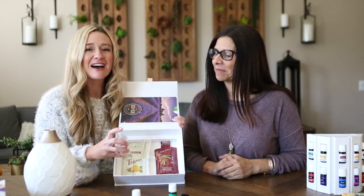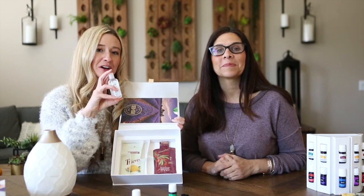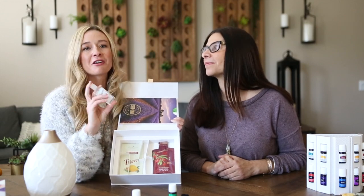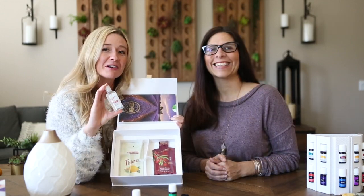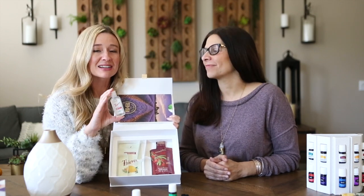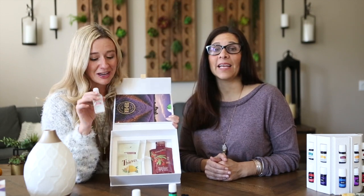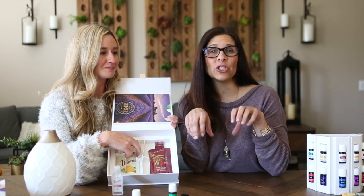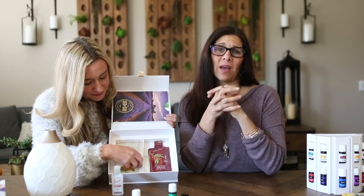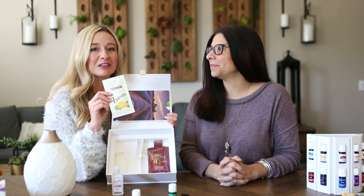Okay, so we also have 2 things from our Thieves line. We have the Thieves Hand Purifier. So we take this with us everywhere we go, in our purse, in our car. This purifies the hands without any of those icky chemicals or toxic products that you find in hand purifiers in grocery stores. It's wonderful to just apply after you are using a shopping cart, after you're in the airports. We apply it all the time. It's really good.